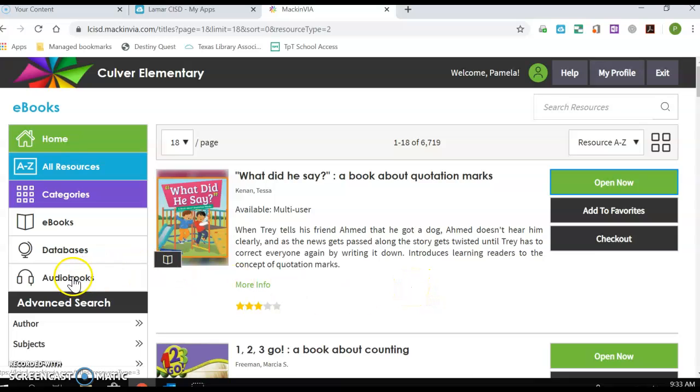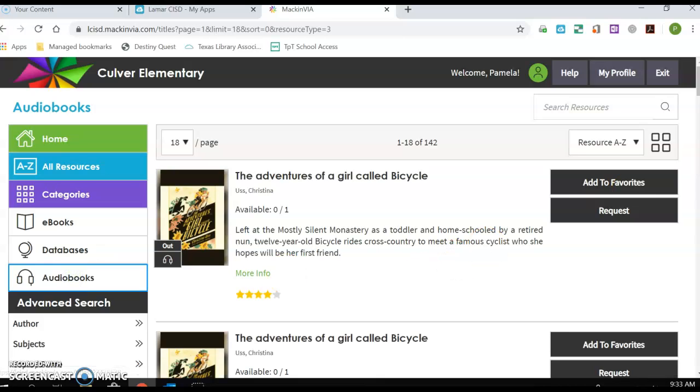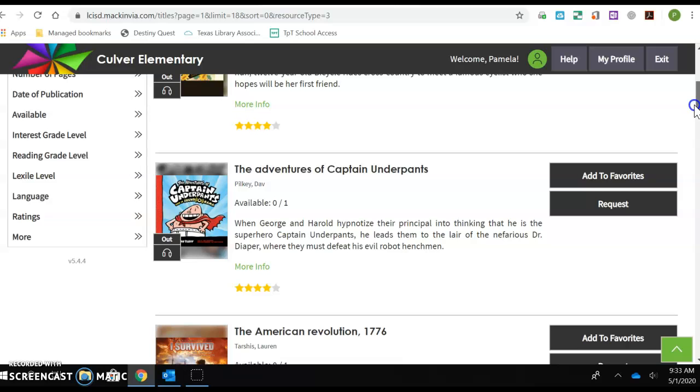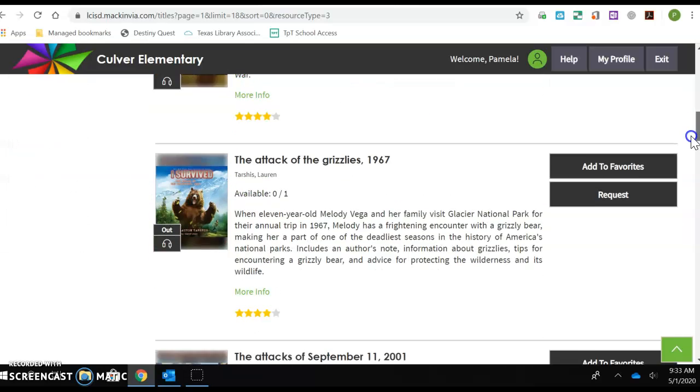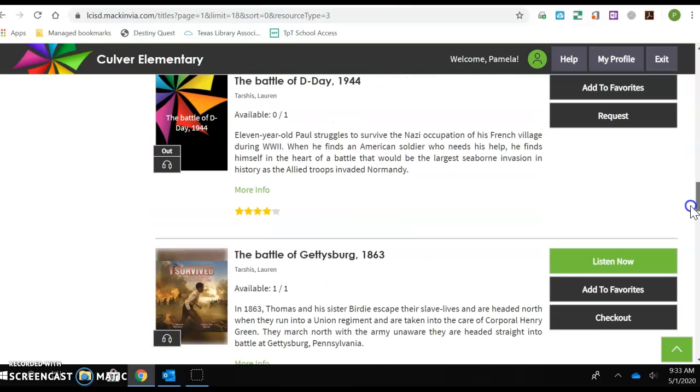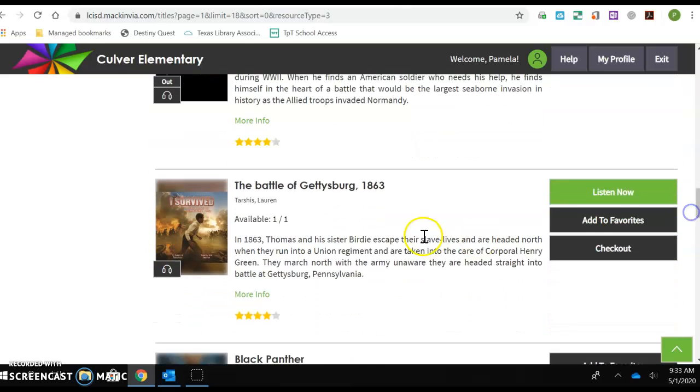Now, if you want an audio book, those are also available. In fact, this is Adventures of a Girl Called Bicycle. That is one of the Bluebonnets from this past year. We have Captain Underpants, a huge favorite. And I'm going to get down here. There's one, if I remember correctly. Here we go. That is not checked out.